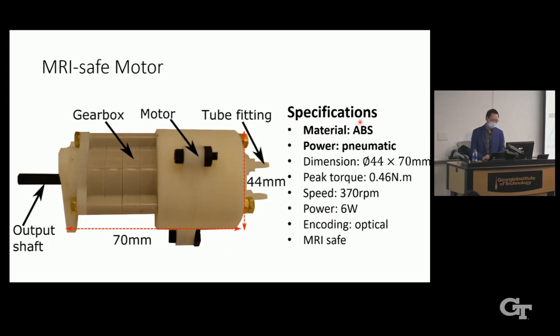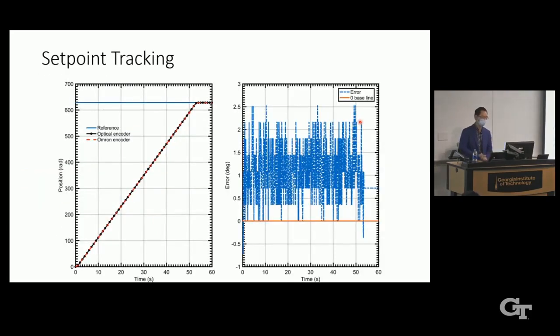Once we have this motor, we develop some control method to control the motor position. Here I will just show you the Setpoint Tracking. As you can see, we can achieve sub-millimeter control accuracy for this pneumatic motor. Of course, we also test some bandwidth and also sine wave tracking and also square wave tracking. Both can achieve the desired performance.